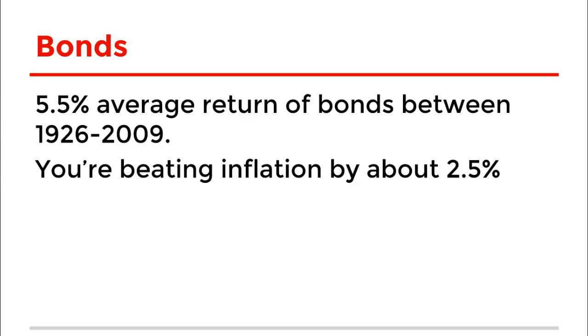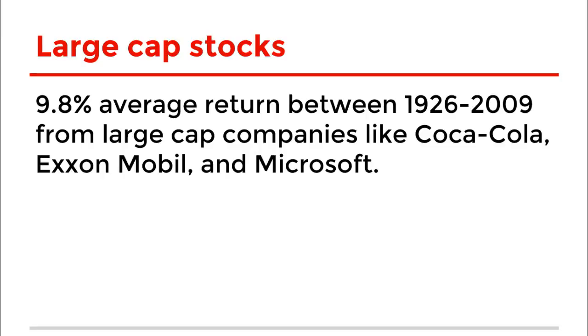The truly great thing about the stock market is that it offers the opportunity for much quicker growth than either bonds or money markets. Large cap stocks, those that represent the largest companies in the world, the Coca-Colas, ExxonMobils, and the Microsofts of the world, have a 9.8% return rate over the same time period, 1926 to 2009. And after 10 years, our $10 is now worth $25.48.